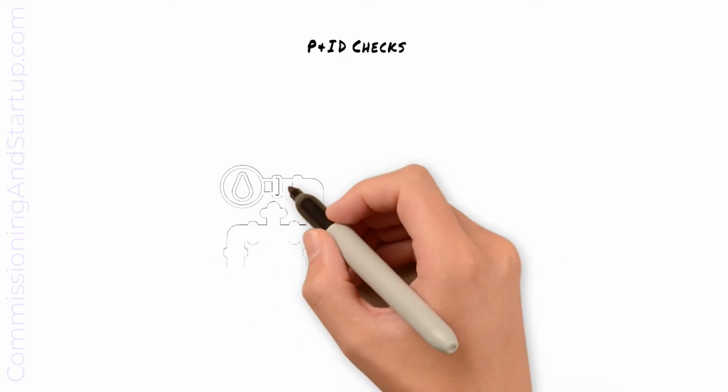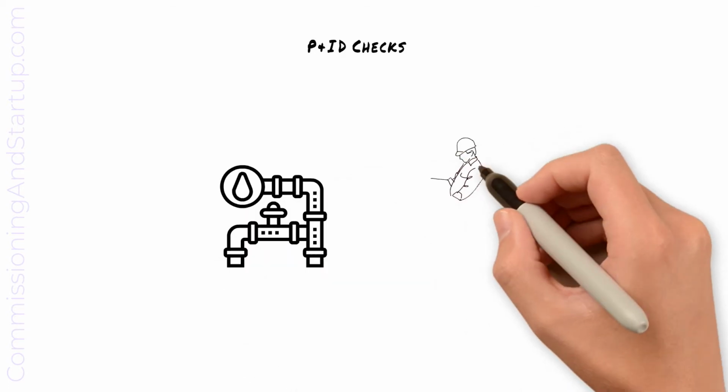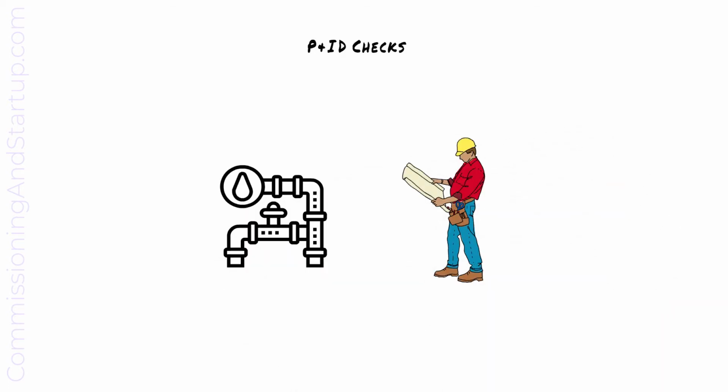At mechanical completion, the construction and commissioning teams will jointly walk the systems to verify that installed equipment matches P&ID drawings. The verification of P&ID drawings will verify that all piping is installed per the drawing, all valves are installed, and any pressure gauges are correctly in place.